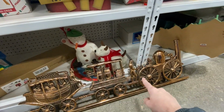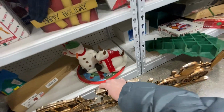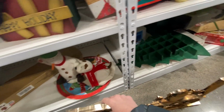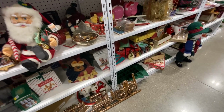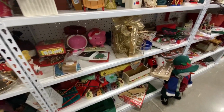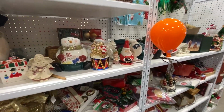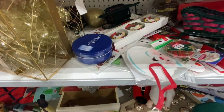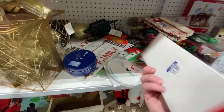Look at this. Isn't that cool? It's plastic. Uh-oh, there's a tree over here that's falling. Oh my gosh, I think my mom had these when I was little.